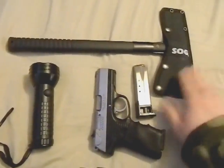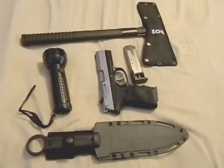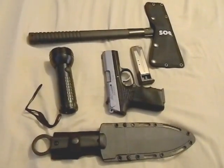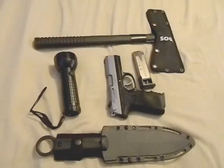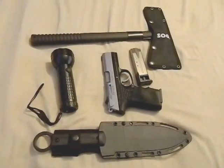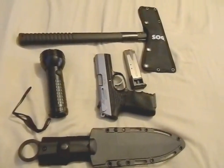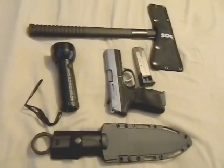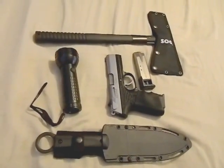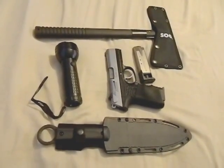Last item, the old tomahawk, the SOG Fast Hawk. Why the Fast Hawk near the bed? It's kind of an odd thing, yes, I agree with you. But I do like it for its extraction purposes. If there's ever a fire in the house or something like that, and say I need to go through some drywall, or go out a window, or breach a door, I want to have one of these handy and not with the rest of my knives. So I keep it under the bed frame, and it's there and available.